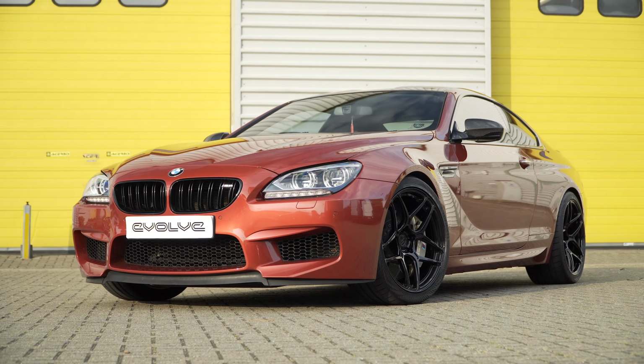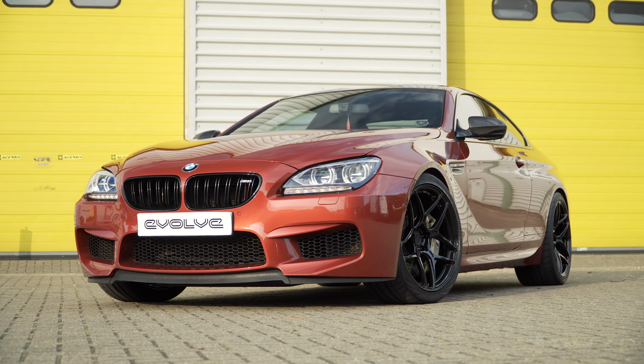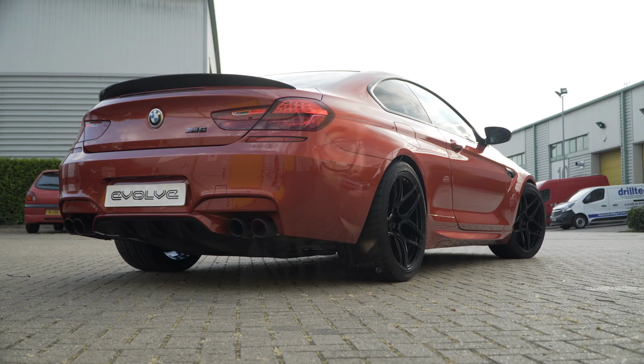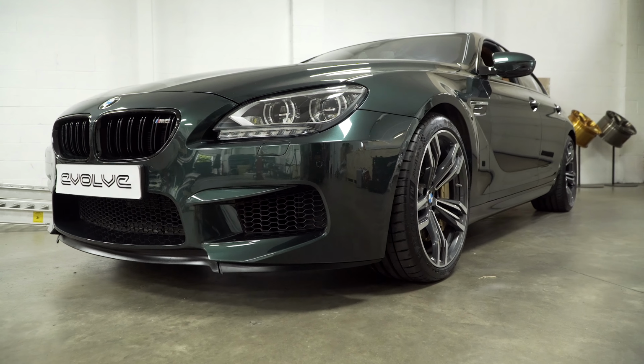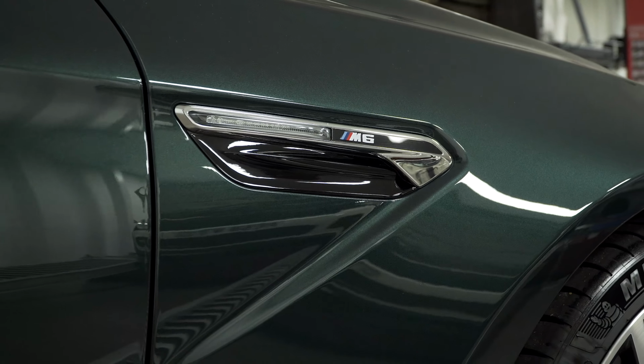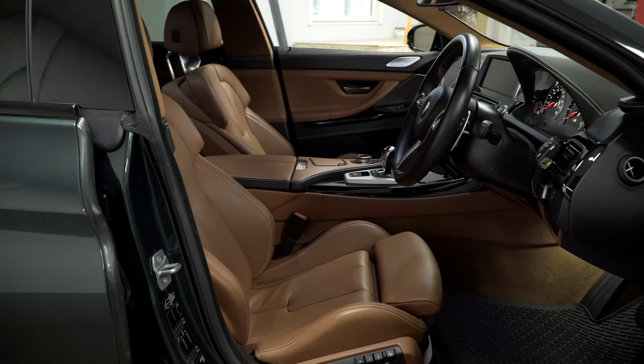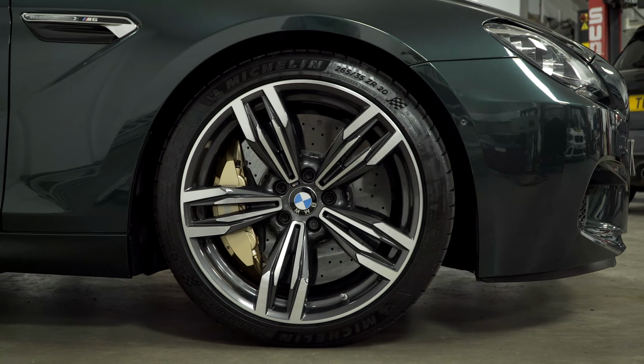Now when the F10 M5 came around, you had obviously the F13 M6. Now the car shared the same drivetrain, but it was a coupe shape and it was actually really well proportioned. But what BMW also did was introduce a four-door version of the M6, which was the M6 Gran Coupe. Now in my eyes, the M6 Gran Coupe is probably one of BMW's most beautiful designs. And even if you don't need the four doors, I would personally pick the M6 GC over the F10 M5.